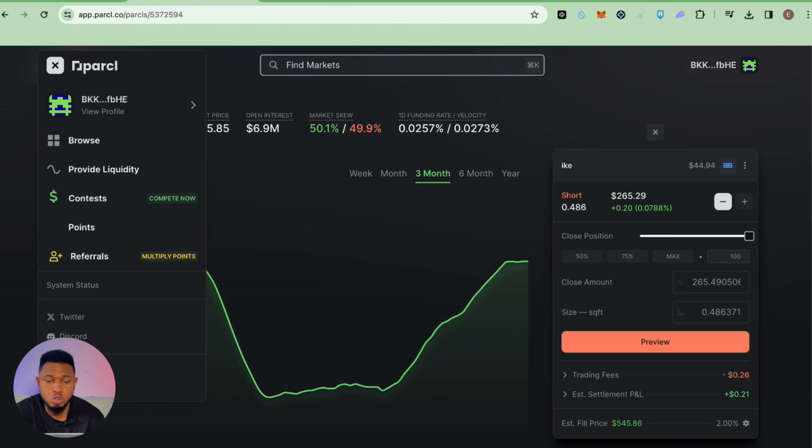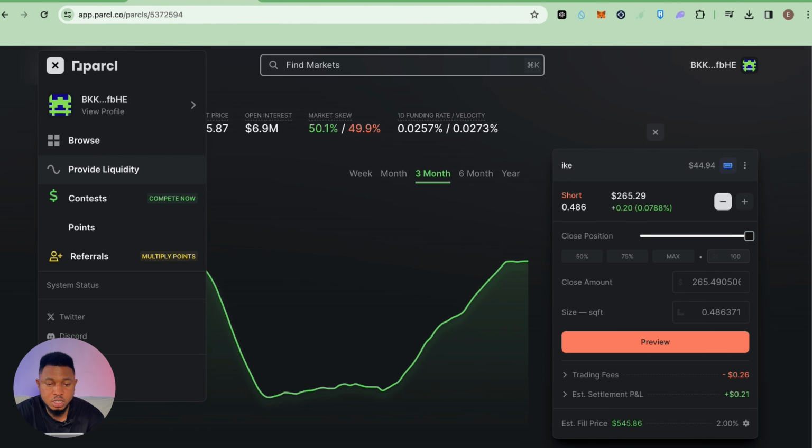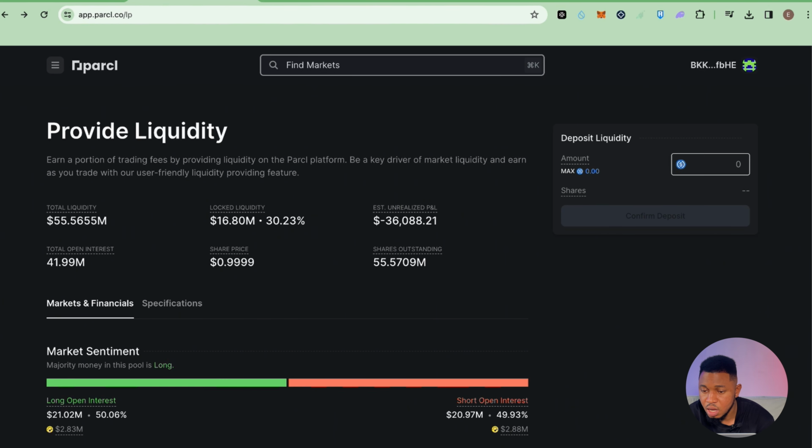Now, the next thing you can also do on Parcl is to provide liquidity. So put your cursor on here and you can see provide liquidity. I'm going to click on it. All you just have to do is come over to this section right here and put in the amount you want to deposit. What you have to deposit is USDC, but I don't have any in my wallet anymore.